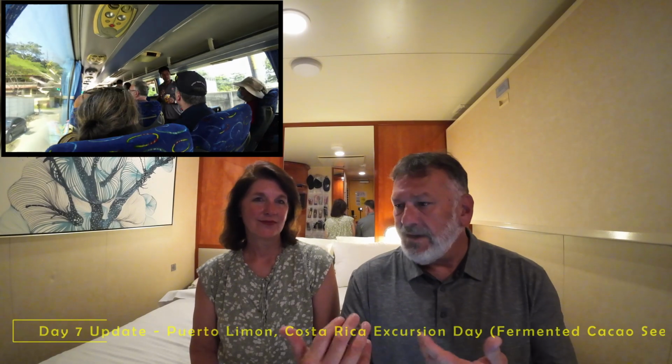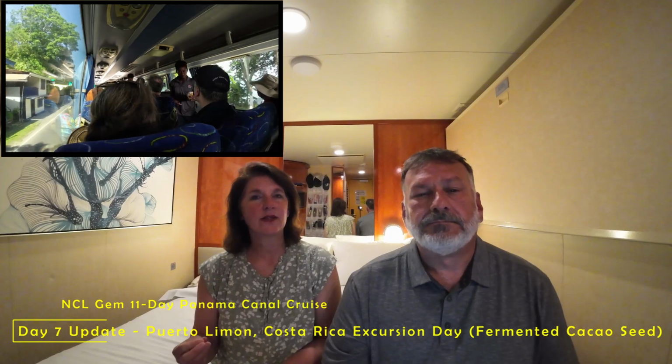Now, while we were on the bus, Christopher started talking about the cacao, or I call it cocoa, cacao pods and the seeds. He had one that was open, and he walked throughout the bus, and if you chose to, you could grab one of the seeds. From what I understand, they ferment it for like 7 days before they actually take the seed out of the pod. So you were able to actually taste it.